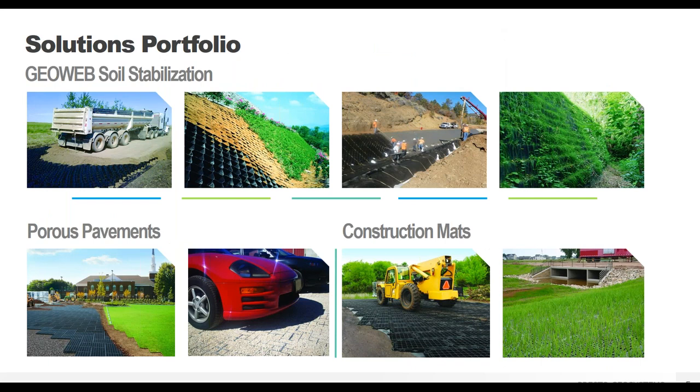We operate in 4 product areas using our Geocells, which can be used for load support. We will be talking about that today. Slope protection: we can do slopes up to about 70 degrees. We can also put it in channels.